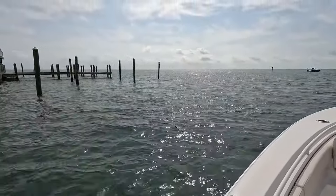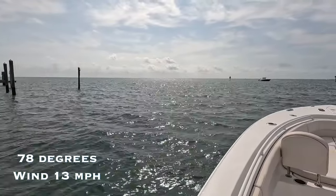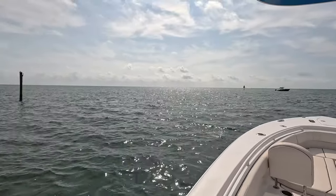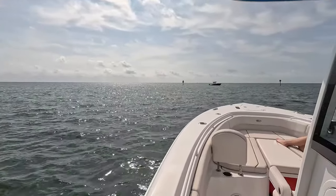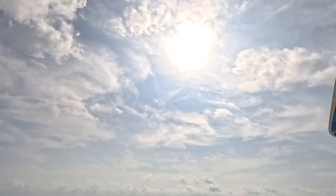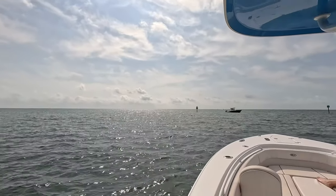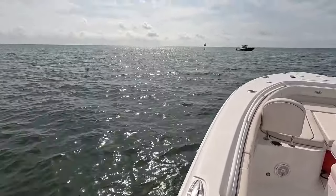All right, guys, this is what we're dealing with today. A little toppy, nothing crazy. The wind's not gonna last all day. It's gonna start dying down as the afternoon sets. We might go through the inside, we might go through the outside, I'm not sure yet, but it's what we're dealing with today. Kind of a cloudy day. The sun, as you guys see, is trying to peek out. So we're gonna make the best of it today. All right, we got water withdrawal, so we're gonna make it happen.